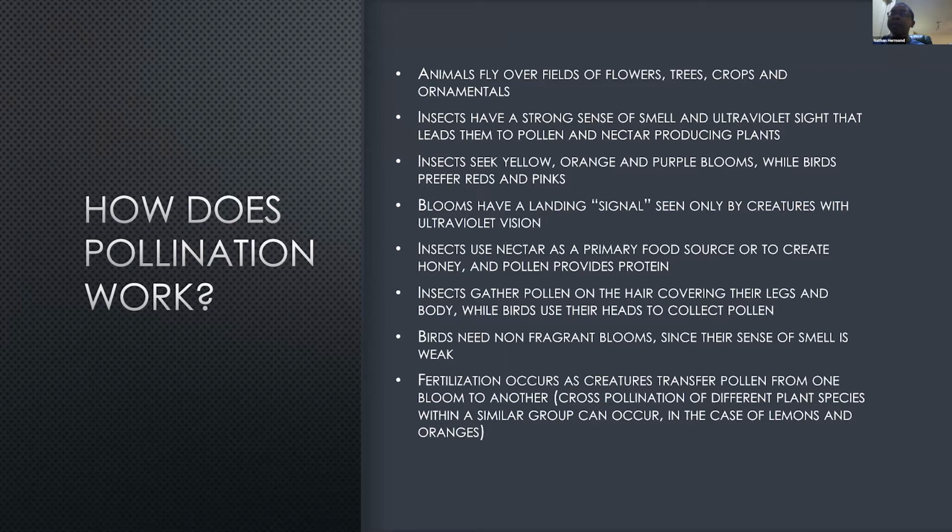Their focus is going to be on sense of sight. So they need those really bright ultraviolet oranges, reds, and pinks to attract them. So once the pollinators move from bloom to bloom, fertilization is going to occur.